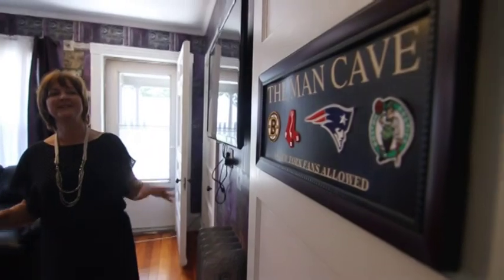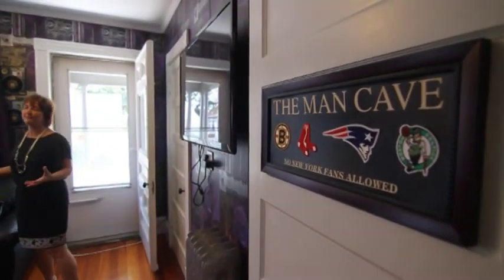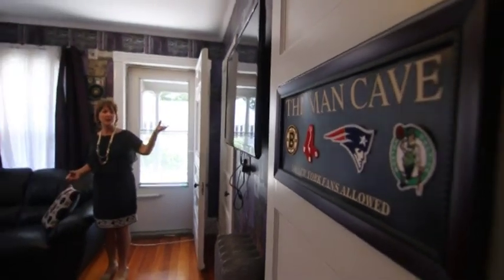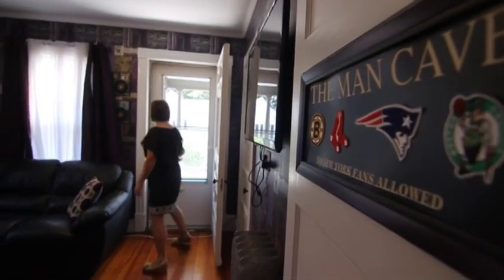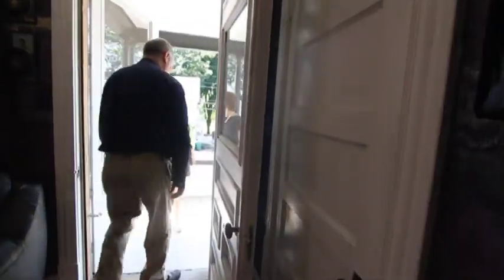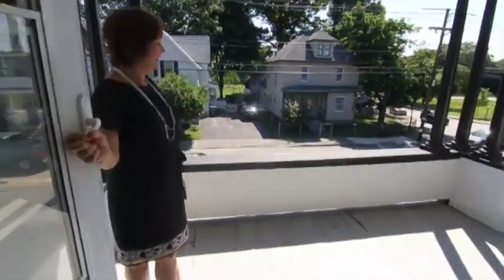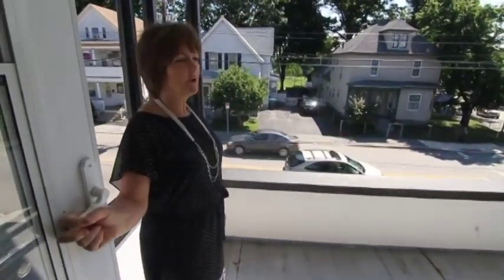Okay, the fourth bedroom, as you can see from the sign on the door, this is the man cave. So they don't use it as a bedroom, they use it more as a family room. Has the TV on the wall, but it does have a closet, and it also has access to the second story deck. So you can put some furniture out here, hang out here, and kind of watch life go by.